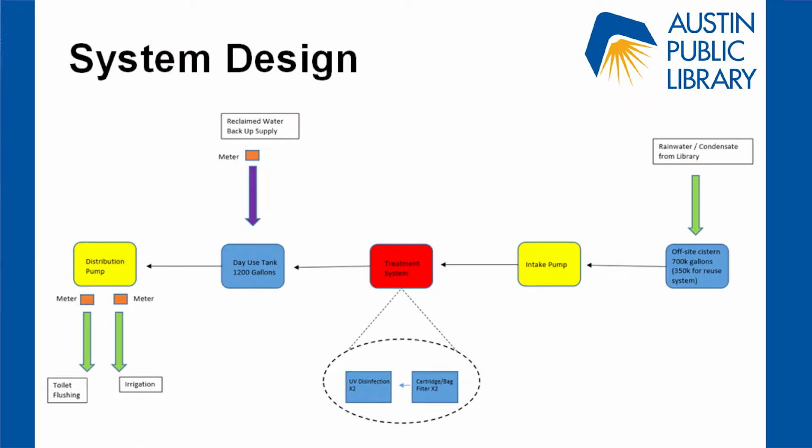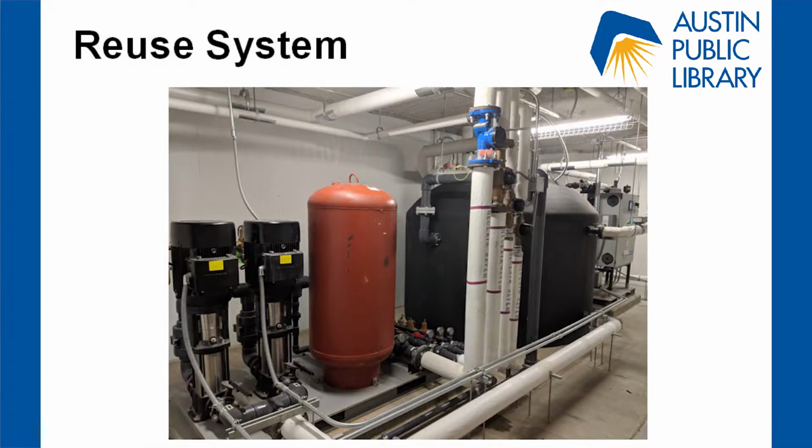Again, just some simple flow charts of the design. And this is what it looks like in real life. This system came pre-built on skids as well. That's one way to do it. This is a Bray system, and I'd never seen one of these before. I walked in and followed the pipes and went, okay, got it. There's not a whole lot to it.